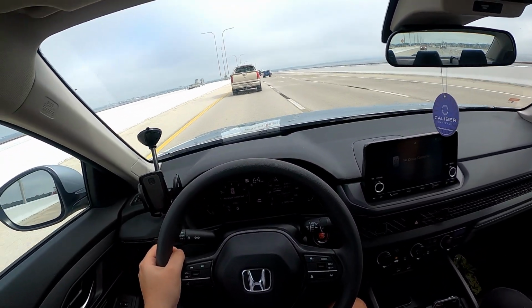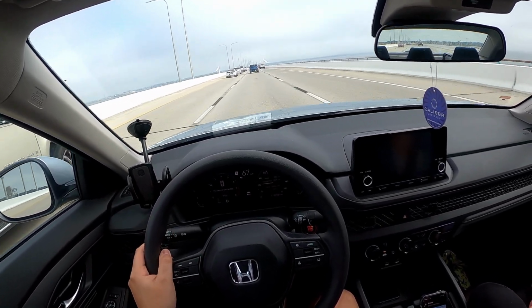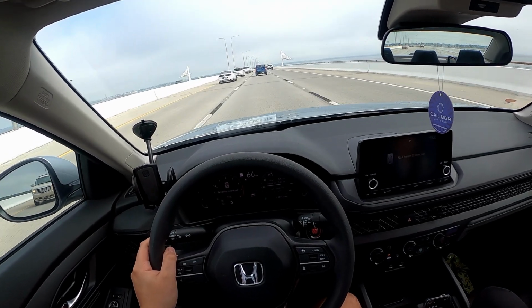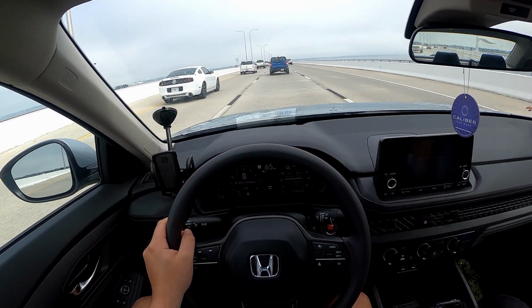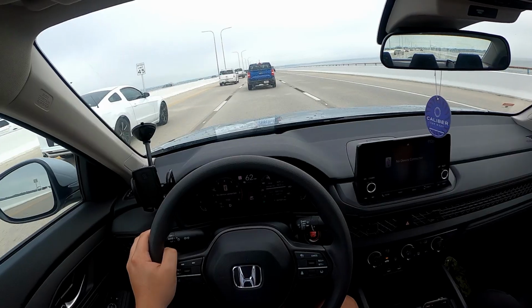Even on the highway, on a bridge, close to 70 miles an hour, only a little bit of tire noise. No wind noise, nothing off the water and stuff. It's very comfortable, very, very quiet in here, very smooth.